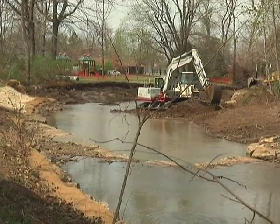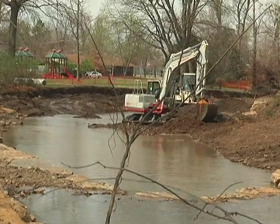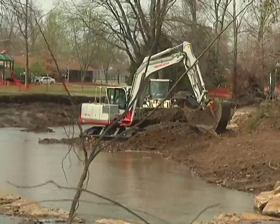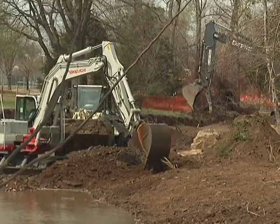This is Niokaska Creek that runs behind us through the park. There's a segment that is about 1,600 feet that we are restoring with this project. And our purpose today is to show you some of the before and some of the during, and later we can come back and show you the after of this great project.